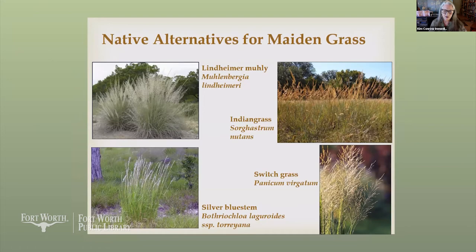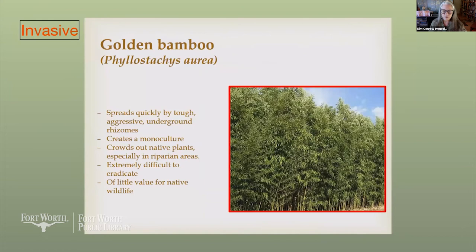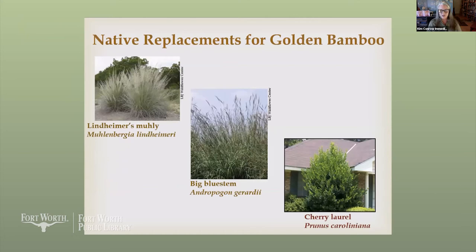Bamboo, don't we all know about this now? It's really a bear to try to get rid of, and it will grow. It's a grass. It's like a giant grass, the opposite of Barbie's grass. It's a giant grass. The Lindheimer muhly or big bluestem, or Dee Dee's recommending the cherry laurel as a replacement, because maybe people want it for a screen. If you want to do a screen, I suggest doing a polyculture. Don't just plant one plant. That's, gosh, not a good idea ever. Plant a bunch of different kinds of plants that can make you a nice little screen there.